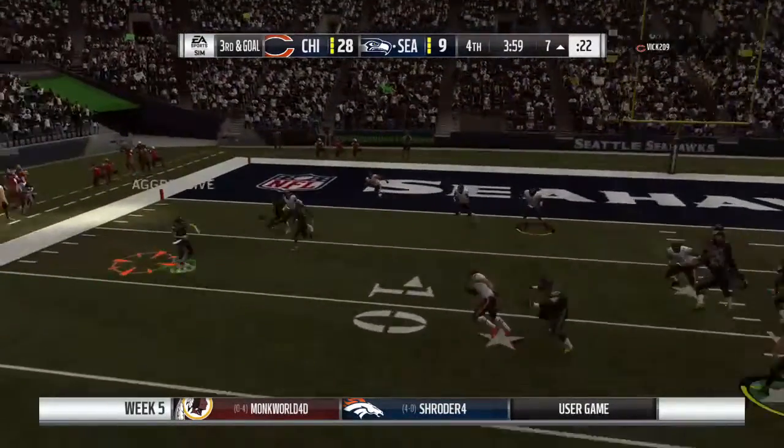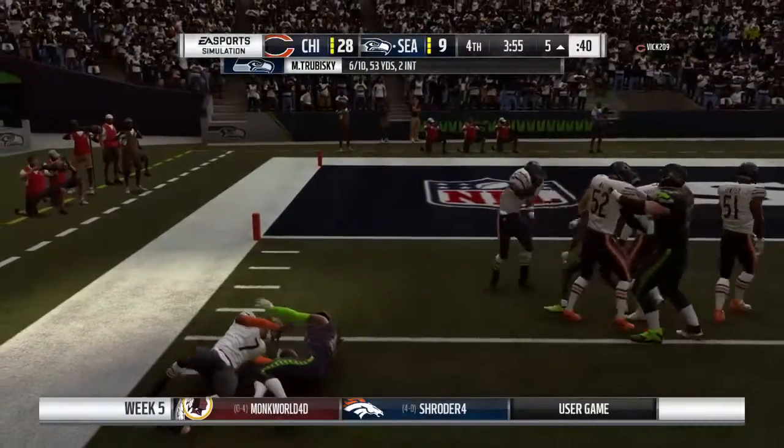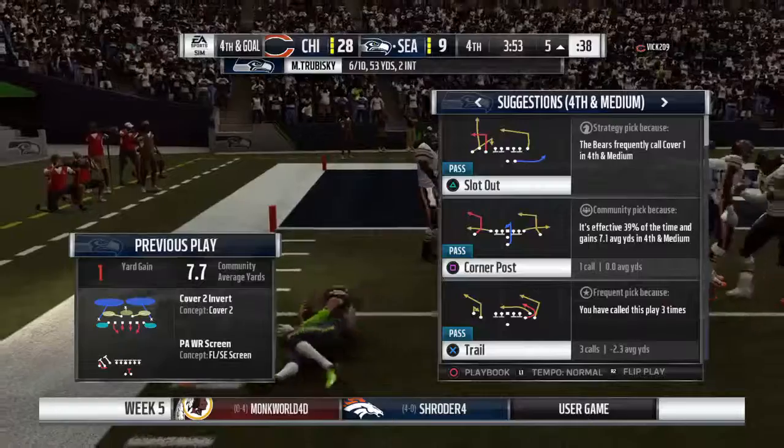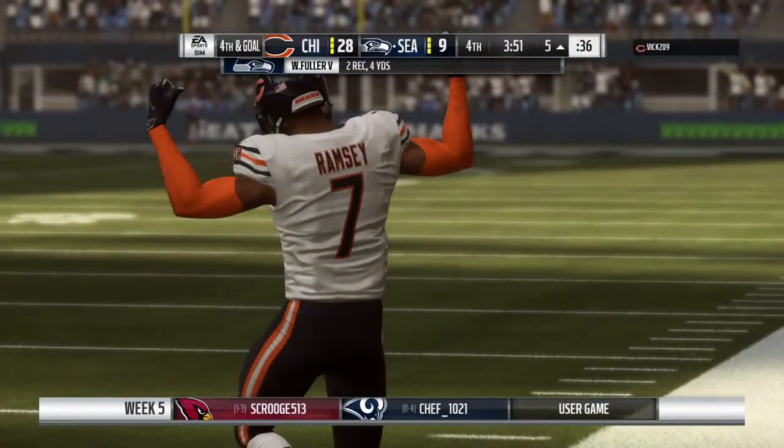On 3rd and goal, Trubisky. That's complete right around the 8, and he'll be brought down this time at the 5-yard line. A great job to hold him to just a yard there. Now it's 4th and goal.